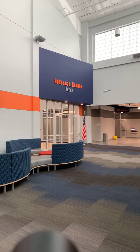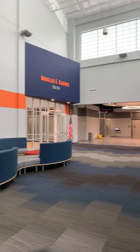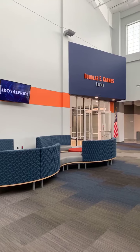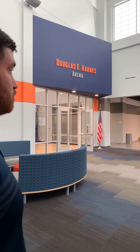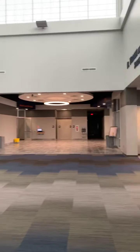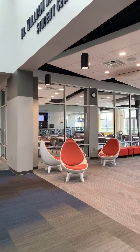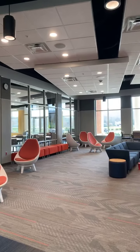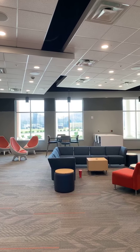So we are in the athletic and recreation complex, which was opened summer of 2019. So it has been open just a few months now for this school year, and we're going to show you around here first. We'll head over to our student center first. Our student center is a great spot to hang out. Our students will come and do homework here, hang out in between classes, grab a bite to eat. It's a great spot to hang out during the day, to hang out in the evening once your classes are done. It's a really cool spot.